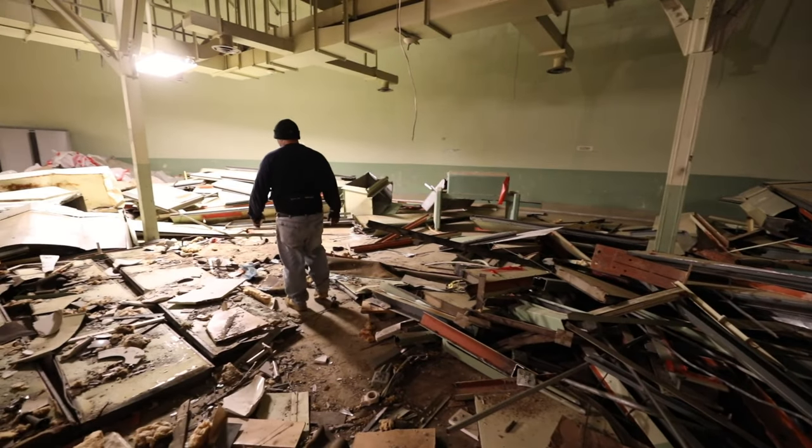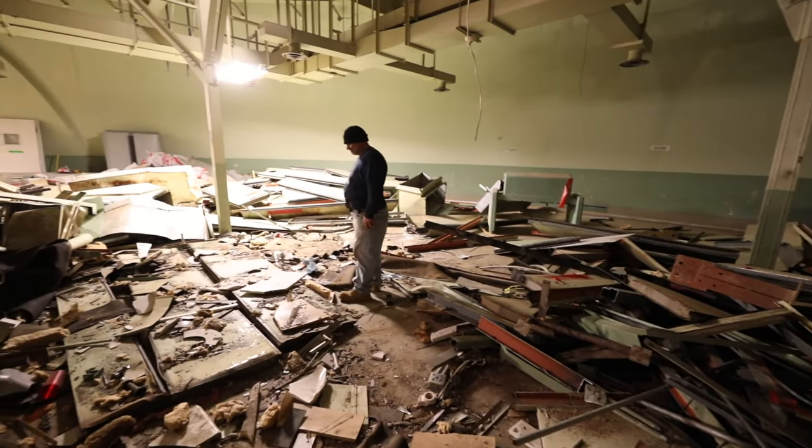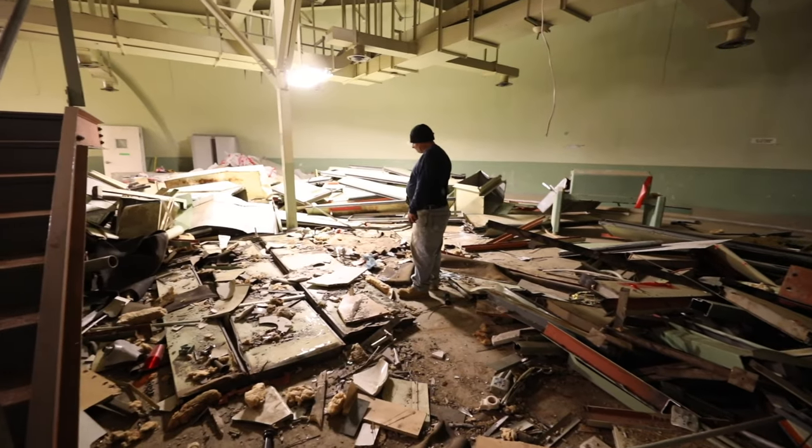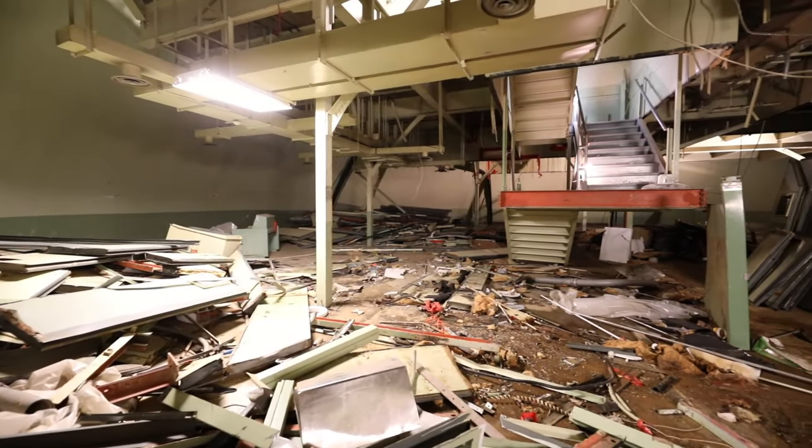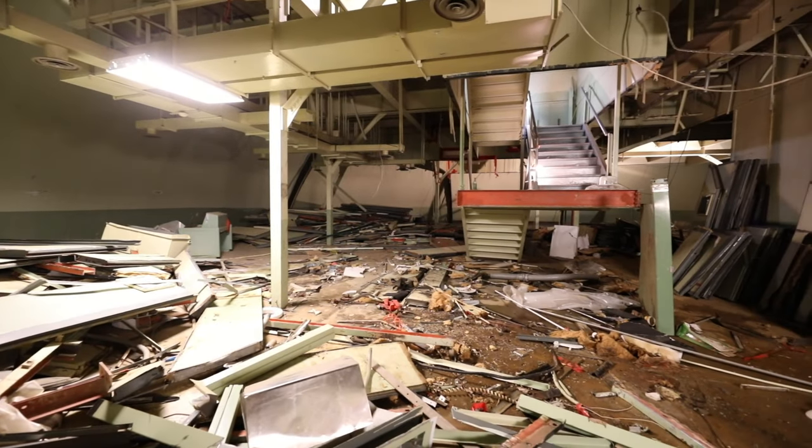And with over 20 loads up to the surface, we've hardly made a dent. But soon, a full 360-degree view of the control dome will be visible.